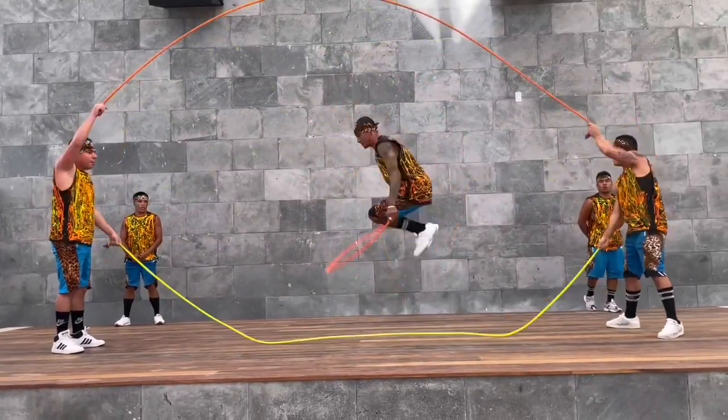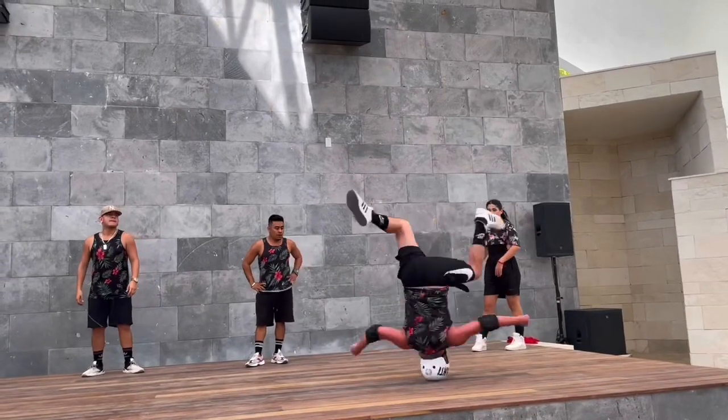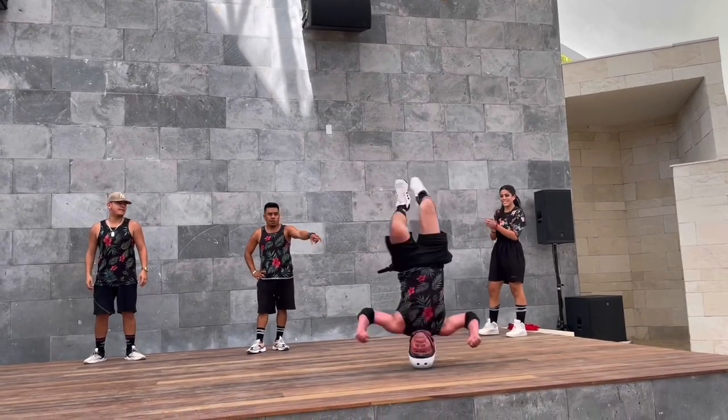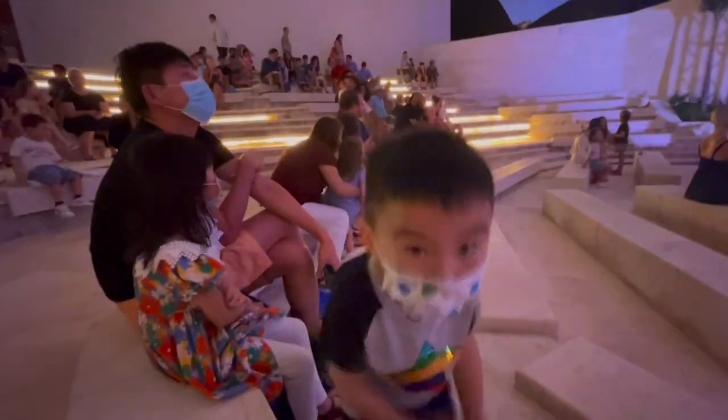During evening time at 8, 8:30 or 9 every day, there is a different live show for you to watch in the amphitheater. The shows are spectacular, you don't want to miss it. So make sure you check the calendar before you go.